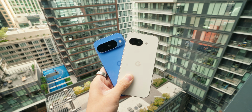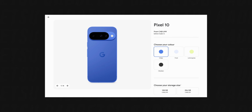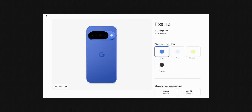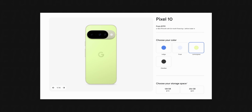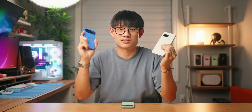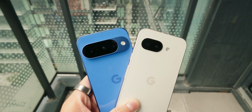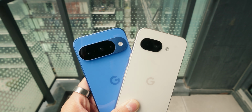the Pixel 9a is much better value than the Pixel 10 if you're buying this phone outright, and that's because the Pixel 10 starts at $1099 Canadian right now, or $799 USD for you Americans, while the Pixel 9a is less than half the price in Canada at an incredible $529 Canadian, which means you can literally buy 2 of these phones for the same price as the Pixel 10, and the kicker, Google downgraded the main and ultra-wide lens of the Pixel 10 to the same hardware as the Pixel 9a.